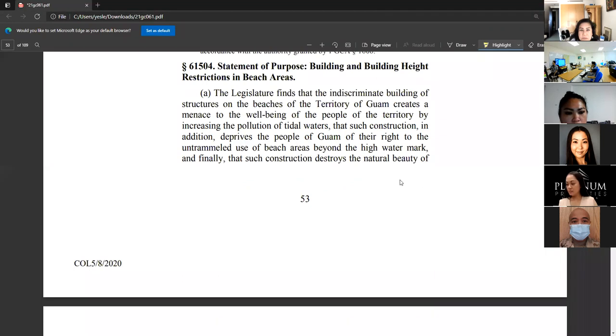Height restriction and beach areas. This will also be important. For a transaction, if you're not following the beach setback or height restriction, you might have a problem getting the variance or selling the property. Okay, let's go through A. Momo, can you go through A?